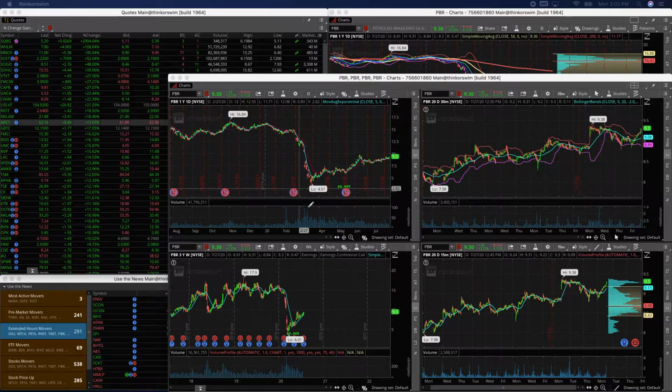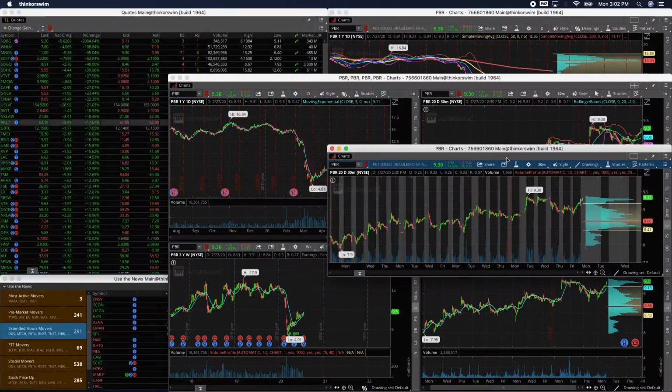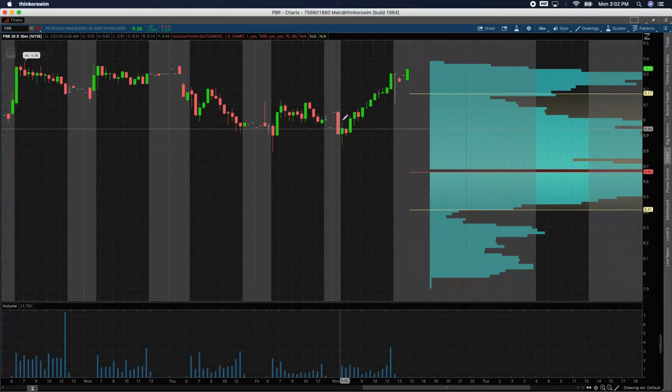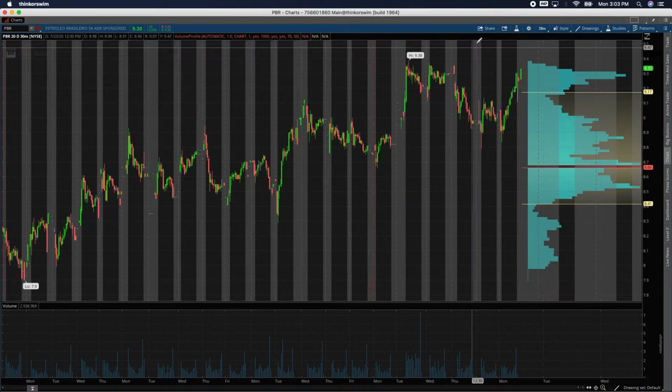So let's take a look at the intraday action of this stock. All right, here we go. So again, it kind of gapped. It opened about even. Yeah, it opened maybe a few pennies lower, but it ran up the whole day, and in fact, it's above this value area of 9.17. That value area high, it closed above that. Great sign. I think if it takes out that 9.38, we're going to have a nice move to the upside.